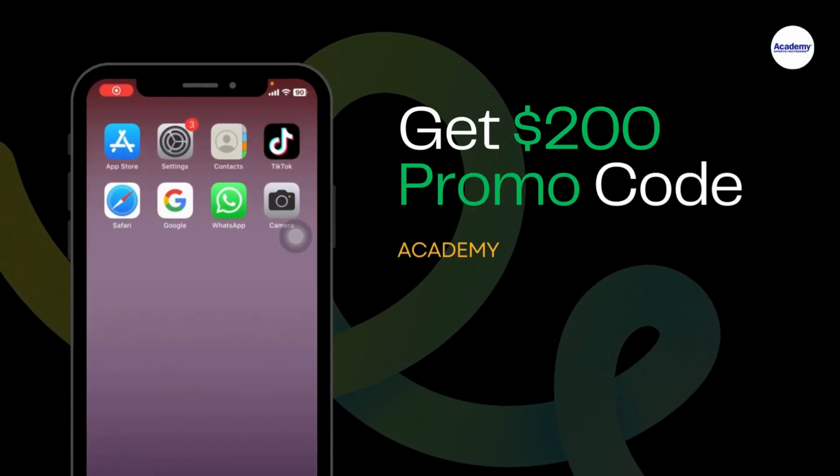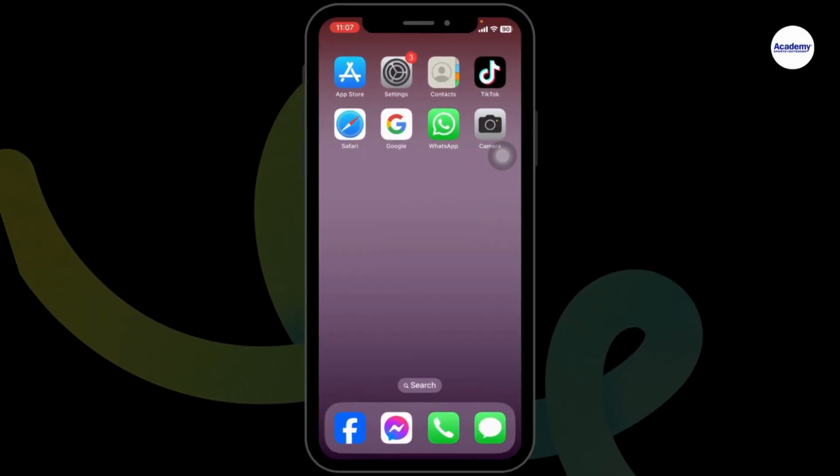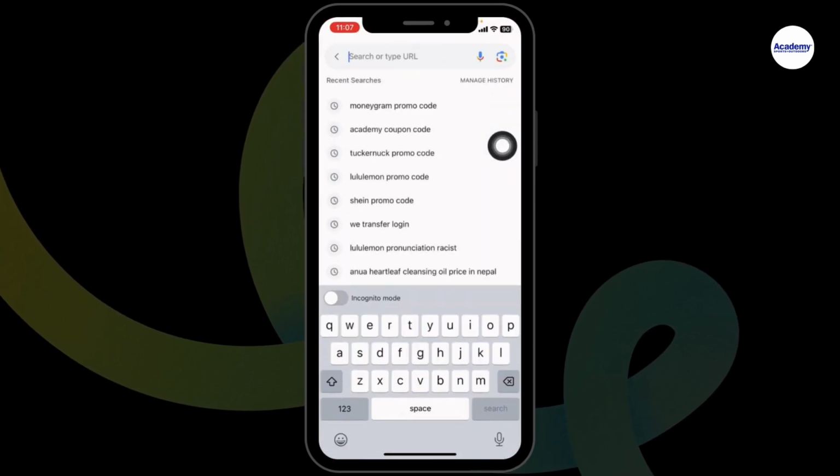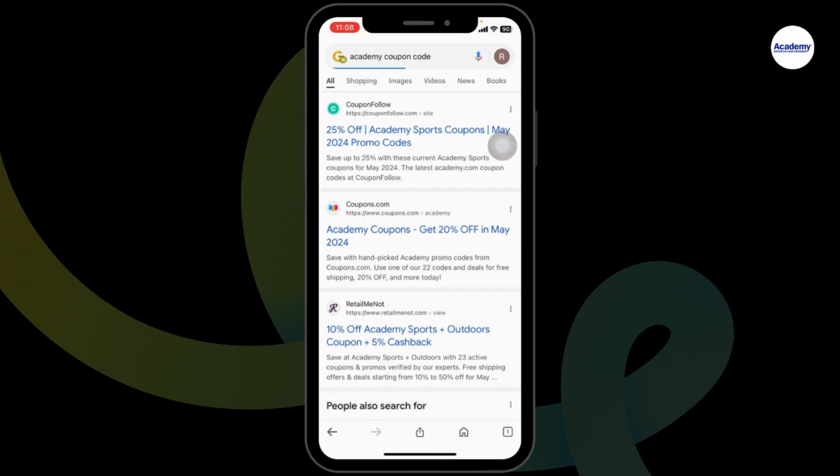How to get $200 academic coupon code. Let's get started. Launch your preferred browser. At the top, you're gonna see the search box. Over there, type in academic coupon code and search for it.